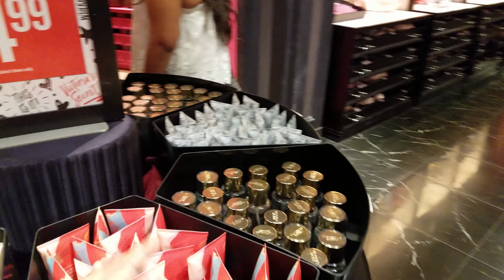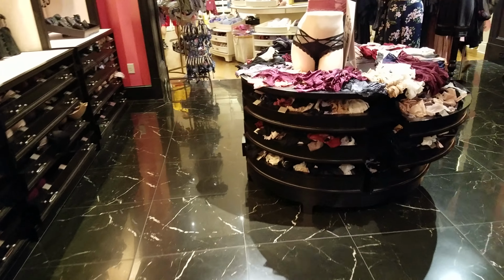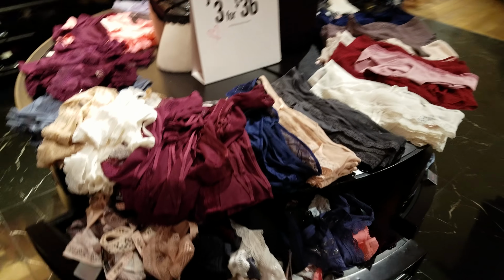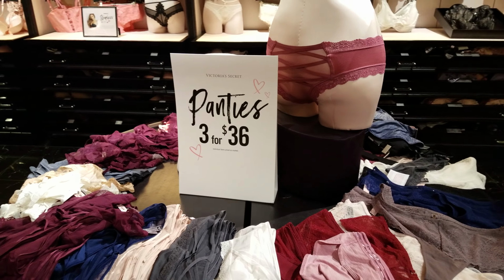And then of course, they still got their panty stuff going on, your regular price panties. Let's see, the underwear is not on sale, only the ones in front. The panties are three for $36, that's your average price here in Victoria's Secret.